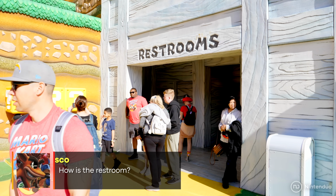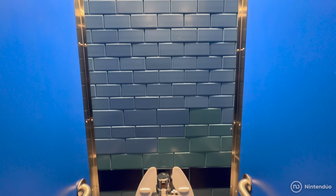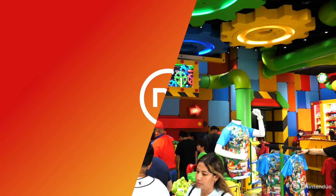The entrance is outside as if it were a cave, and inside there's a huge mural of the underwater levels of Super Mario. But other than that, it is just a normal bathroom. Anyway, we had imagined it as something like this.